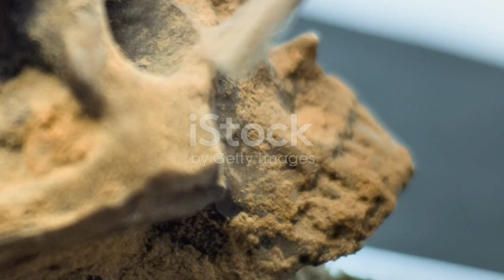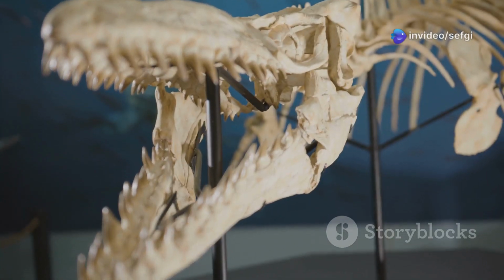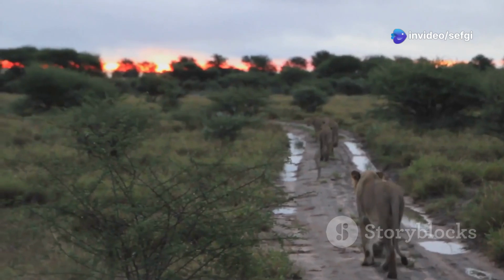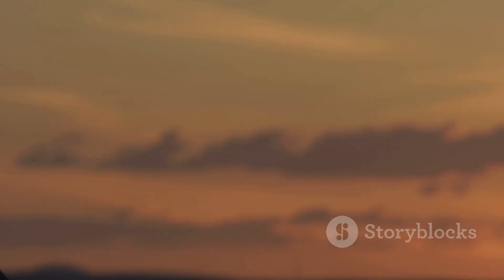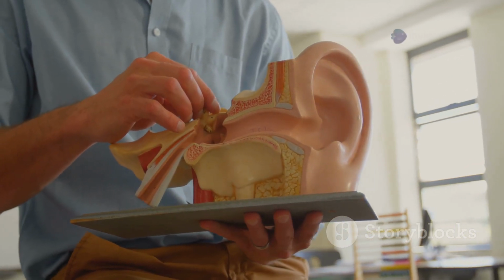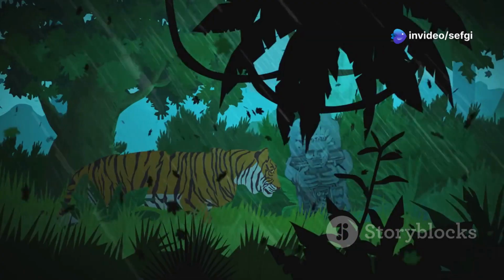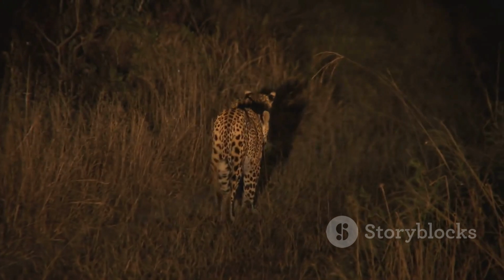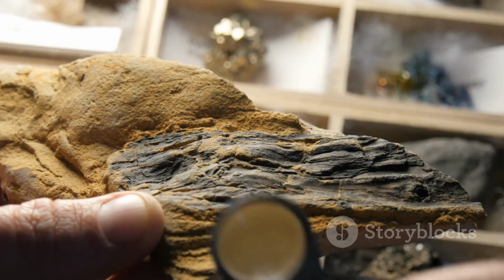Further clues to its hunting style come from its eyes. Studies of its skull reveal that it had large eye sockets. This suggests that it had good vision, but unlike lions, which are active during the day, it may have been crepuscular. This means it was most active at dawn and dusk. The shape of its inner ear also supports this idea. It hints that it was not as adapted to hearing low-frequency sounds. These are important for hunting in dense vegetation. Instead, its hearing may have been attuned to the sounds of prey animals moving in the twilight hours.